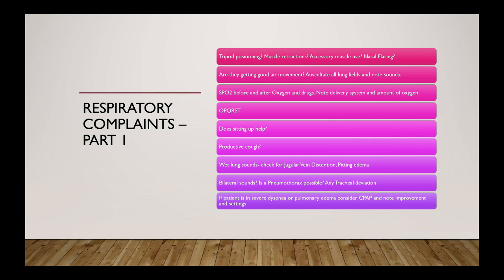Is that patient positioning? Are they having muscle retractions, accessory muscle use, nasal flaring? Are they getting good air movement in? Make sure you auscultate all, which is listening to all lung fields, and note the sounds that you hear. Make sure that we obtain a SpO2 before and after oxygen and drugs. Note the delivery system and the amount of oxygen.